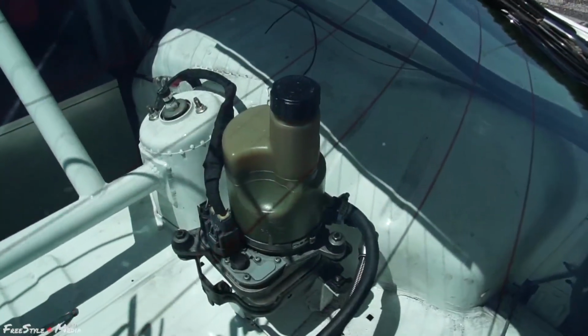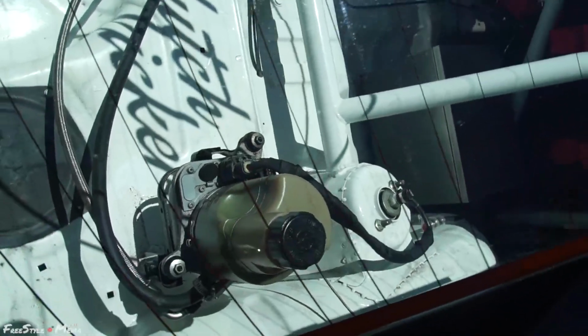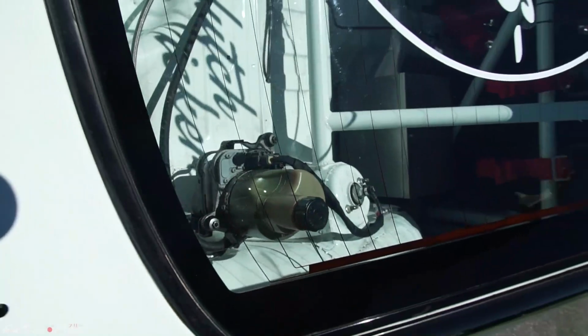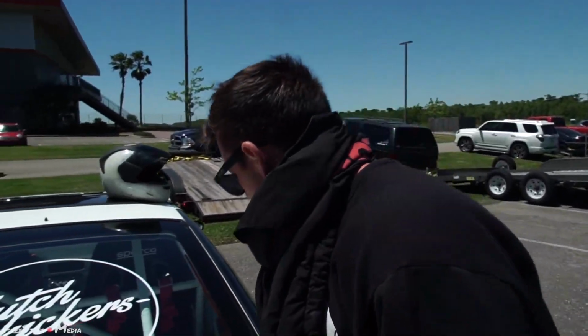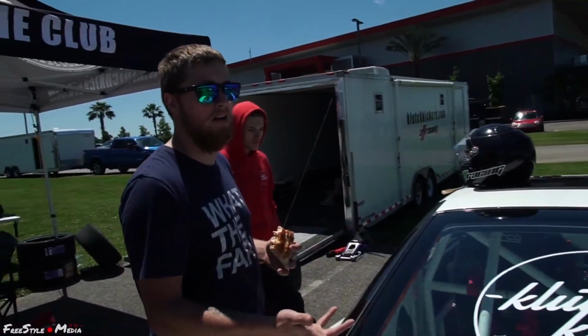MB Fab sells the whole kit, lines and everything. And how does it connect to the motor? It doesn't. It touches. If you order the kit from MB Fab, you get the lines, the pump, the bracket, and he'll send you the fittings for your rack to adapt it over. If you order their kit, it's $300.